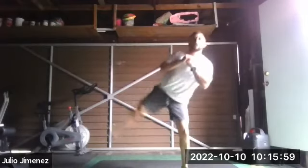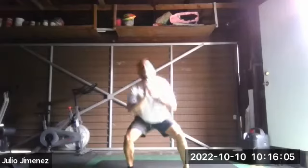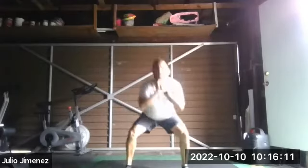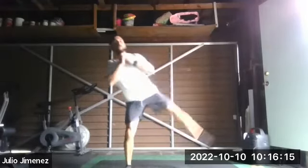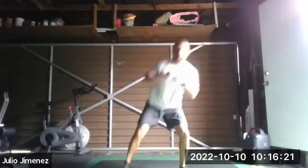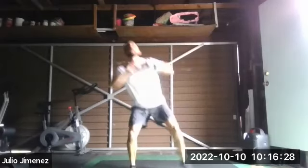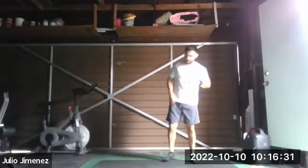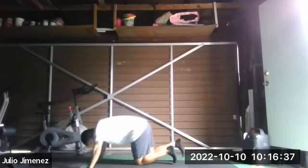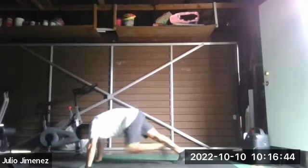Again, a sumo squat. Horizontally. Ten seconds. And go with mountain climbers next. Mountain climbers is a little bit of cardio, but a lot of core too. So mountain climbers next. Ready. Again, knees to chest.